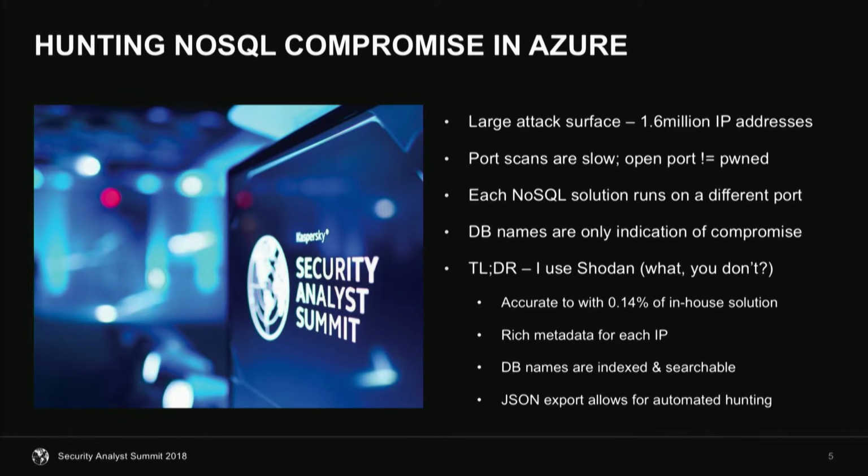We do have our own solution for some things. Shodan is just about as accurate, and the advantage is I can get a bunch of metadata. I can see other services that might be running on that IP address. I can also get the database names, and that's really key because that allows me to JSON export and write some code, which I did.